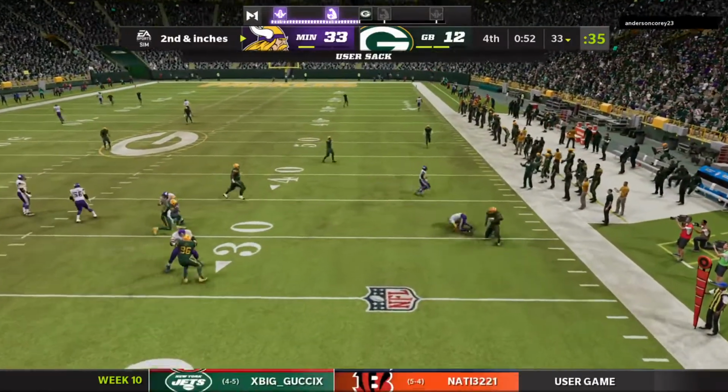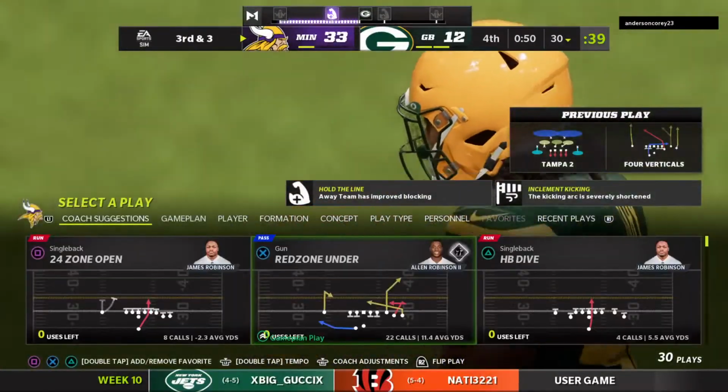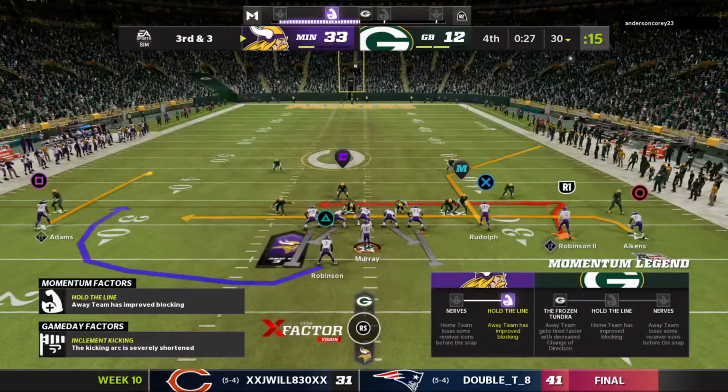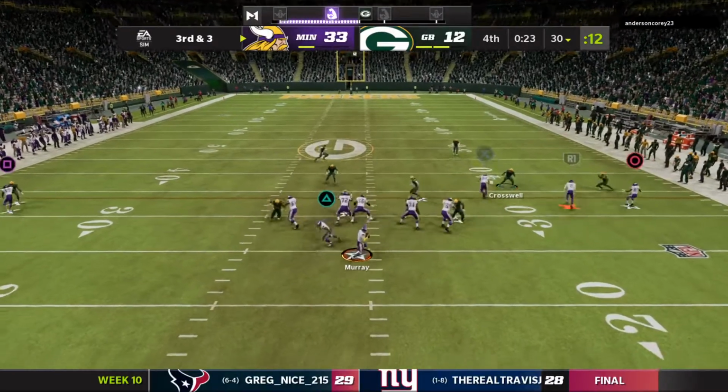Eluding the press. And he's going to have to eat this one as down he goes. Rashawn Gary able to record his 5th sack of the season. Brandon, that's just football 101. If you're out of the pocket, you've got to get rid of the football in this situation. You cannot take a sack in a 2-minute drill.